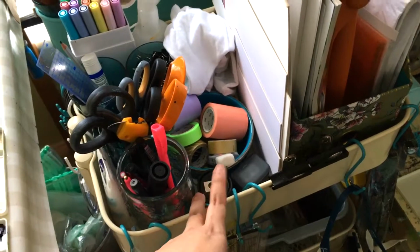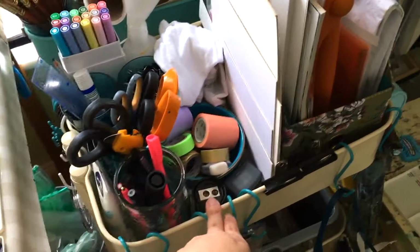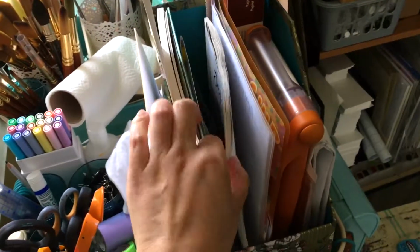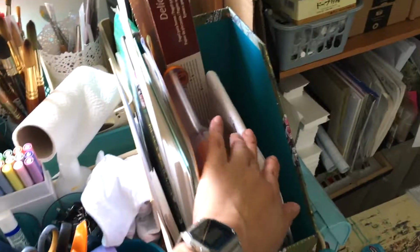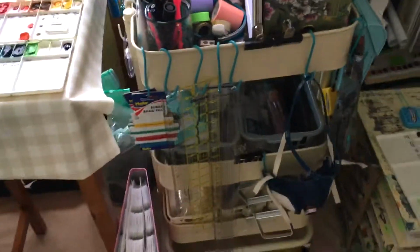Some washi tapes, lip balms and erasers and pencil sharpeners, some random bits of paper. This is where I keep my Fabriano Academia that I've cut to A4 size and punched already. Jackson's catalogue, paper trimmer, baking sheet, tissue paper. These are here because I use them for my painting, not because I do baking in my studio.